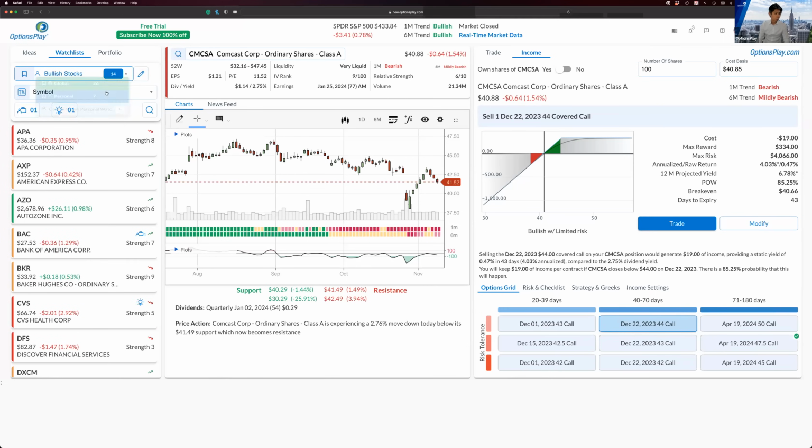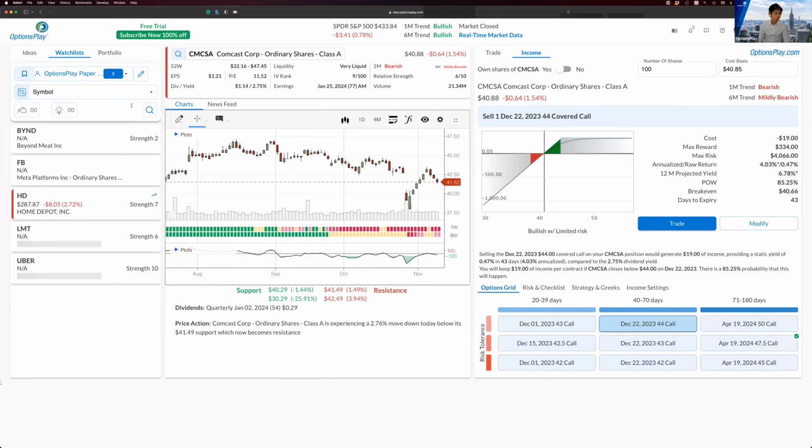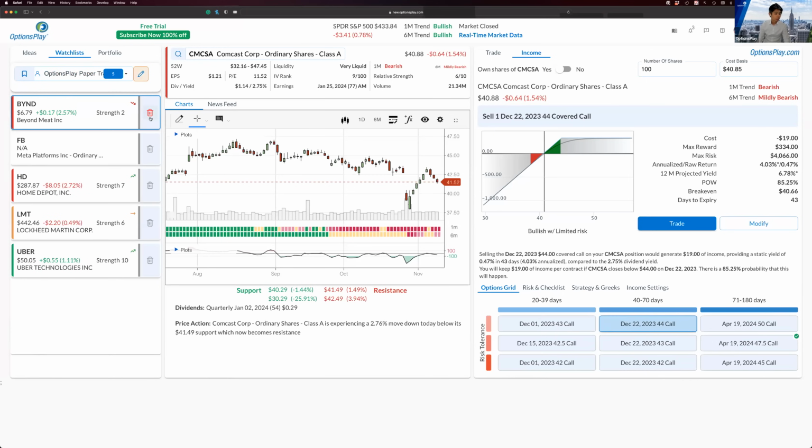So you have to select one of your watch lists that you created, any personal watch list. If you click on it, you just click on the pencil button, and you can have a delete button next to each one.